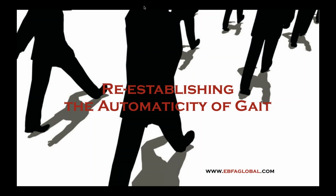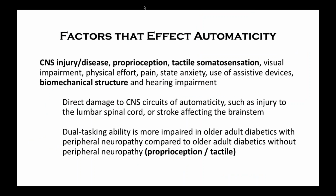So yes, there is dual tasking, but when we start exploring dual tasking, the most important thing is that your sensory input is preceding the cognitive side of things. So sensory is going to be your foundation layer 1. So we're going to be focusing on how can we reestablish that automatic gait pattern, the subconscious gait pattern in our clients. Understanding the things that affect and take your clients away from an automatic gait pattern is important.